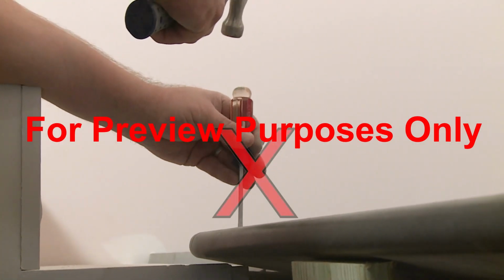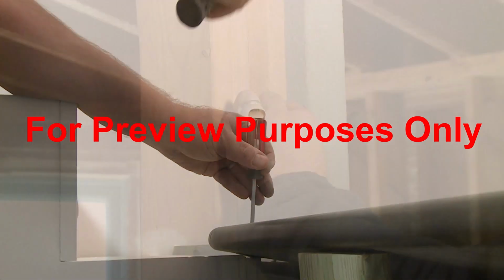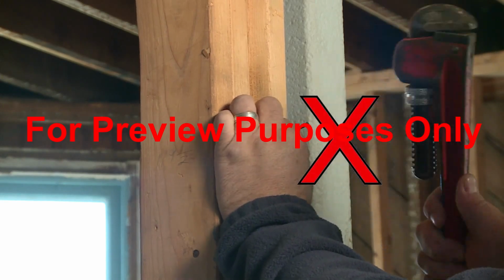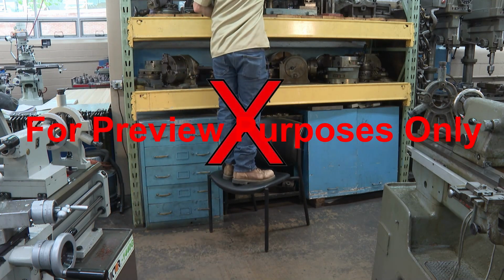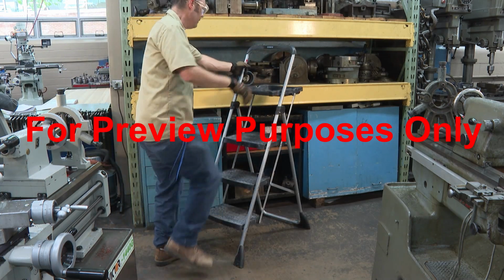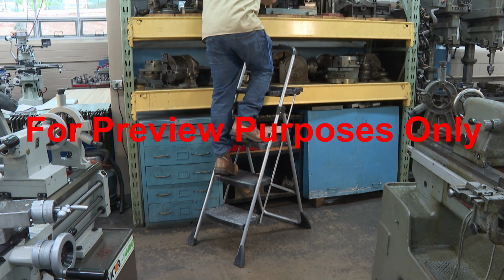Using something like a screwdriver as a chisel can cause it to slip or break. And a wrench really shouldn't be a substitute for a hammer. Never use a chair to get you up high. You may think you're saving time, but you're risking a serious fall. Using a step stool or ladder will let you reach what you need to get safely.